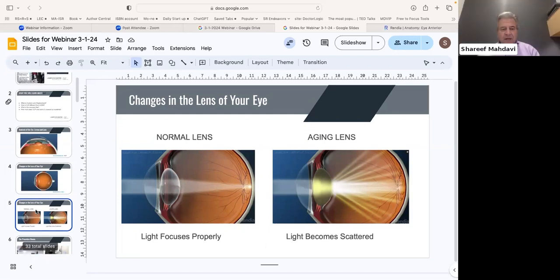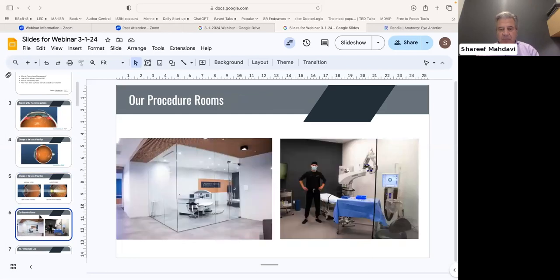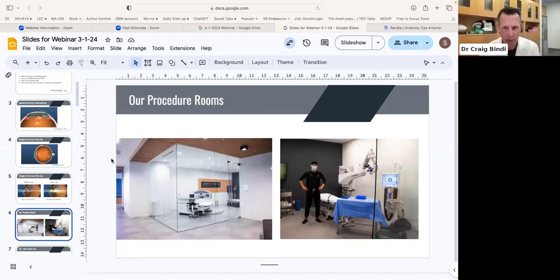That's great. Dr. Bindi, talk about where we do these procedures. I'll bring up a slide with some images, but I'd like you to talk about what we do here in our facility. Okay, Sharif, you're showing some pictures. The picture on the left is where we do laser vision correction. That has our lasers for laser vision correction. On the right is where Dr. Ling does his CLR procedures. Those are both in our office.